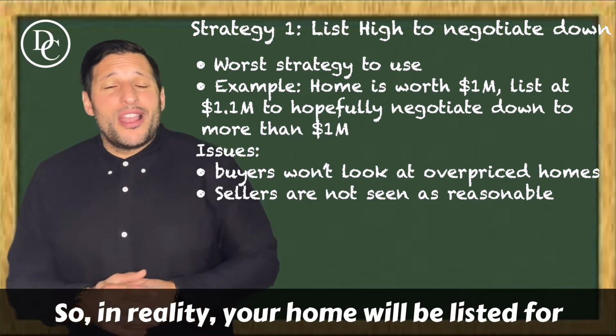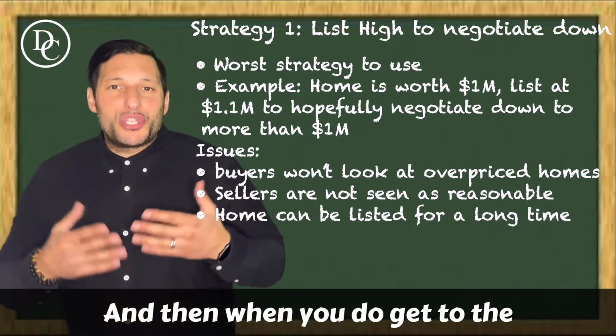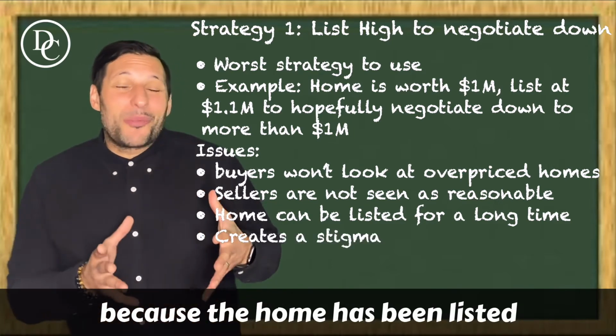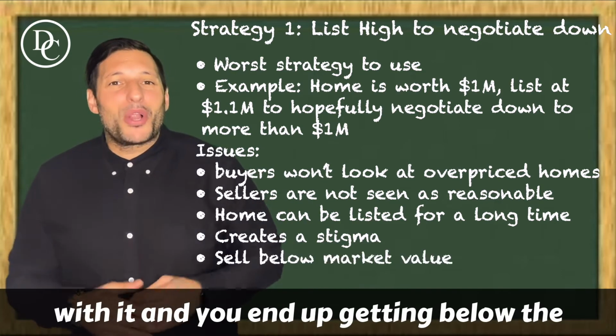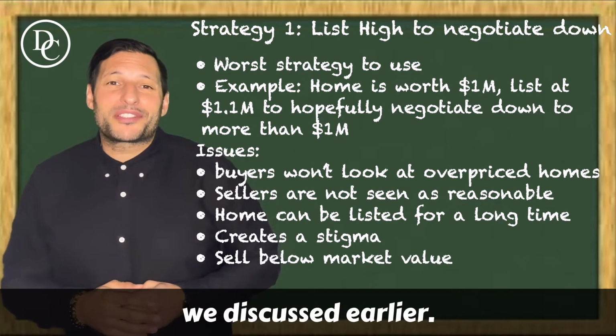So in reality, your home will be listed for a lot longer than it probably should be. And then when you do get to the negotiation table, there's sometimes a stigma to the home, thinking because the home's been listed so long that there might be something wrong with it. And you end up getting below the market value, so probably below that $1 million point we discussed earlier.